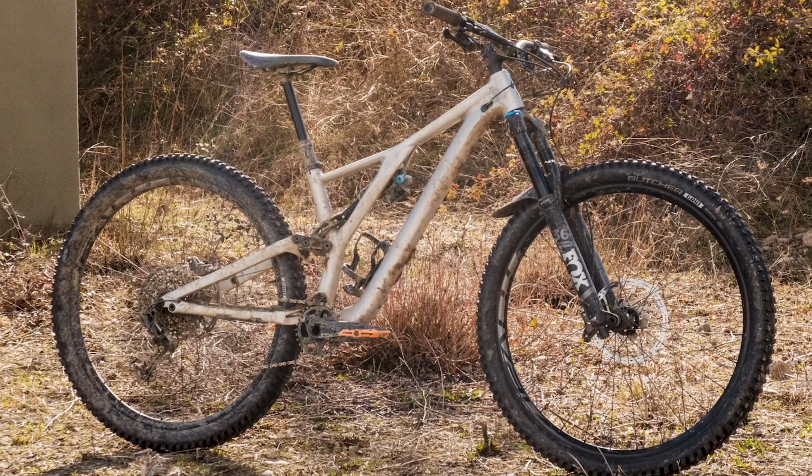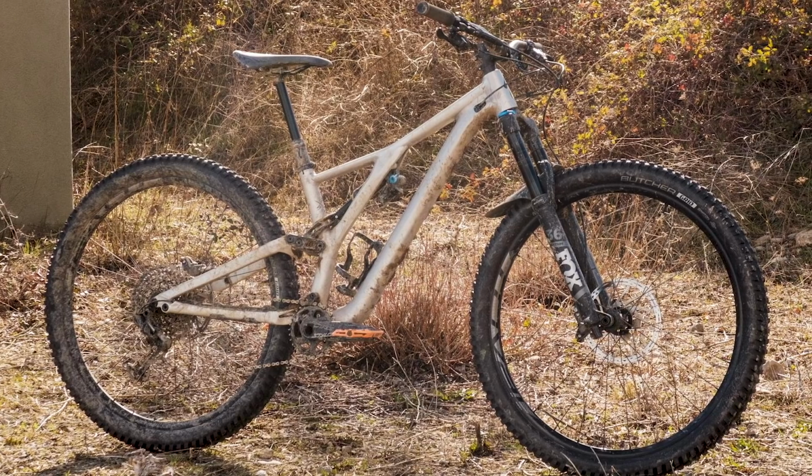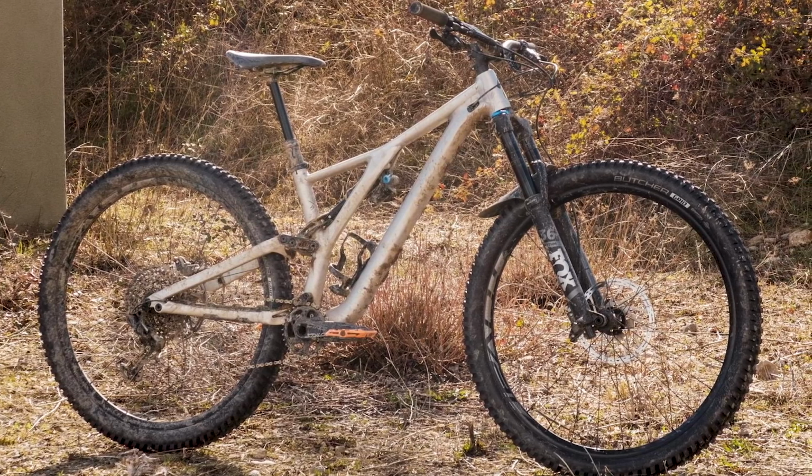This bike is interesting not only because of the progressive geometry, but notably because it is Specialized who has brought it out. Specialized is probably about as mainstream as you get with the brand, so to see them totally getting on board with the long slack trend was really interesting, and I personally thought the bike rode wonderfully, and I'm really hoping I get to spend more time on one in 2019.